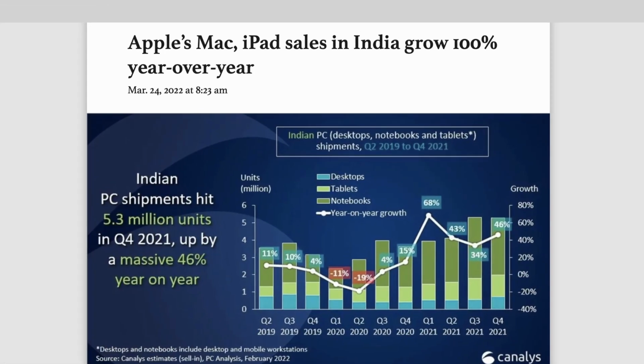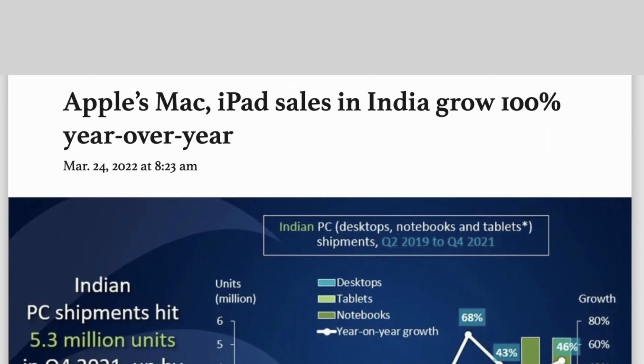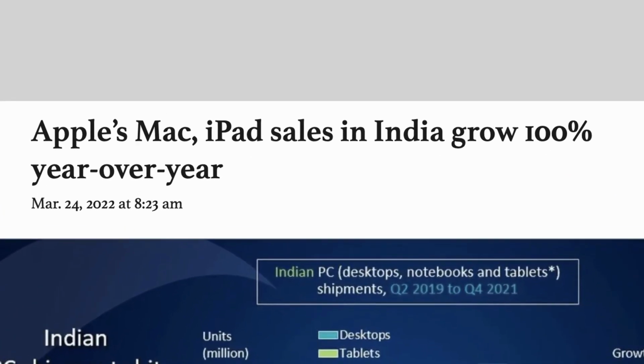Just like iPhone sales in India, which have been increasing over the past 4 to 5 years, iPad sales have also been drastically increasing over the past 2 years. As of 2022, iPad sales have grown over 100% in India as per the year-on-year sales report. I bought my very first iPad in 2013, 9 years ago, and it is the iPad Air Gen 1. Now in 2022, I'm here with my M1 iPad Pro, which got released exactly a year ago.